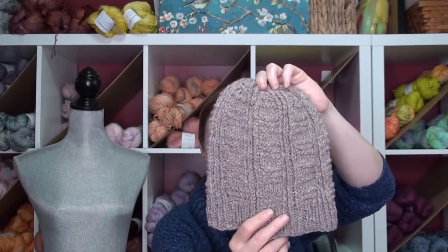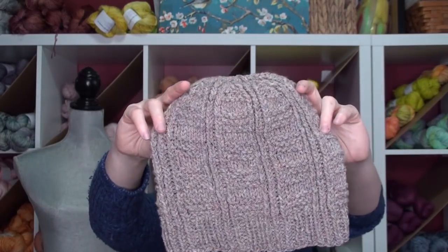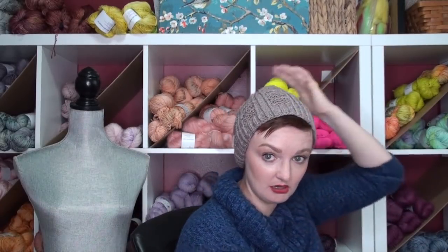But the difference between this and this washed and blocked hat is so different. It is so much softer after washing and blocking. The yarn plumps right up. I thought that it was going to be a little bit too big when I was knitting it using the recommended needle sizes, but the fibers seem to plump up and fill in all the holes, and I'm just going to put it on so you can see. It has just a little bit of slouch, and I'll probably add a pom-pom.